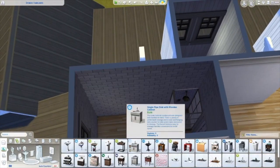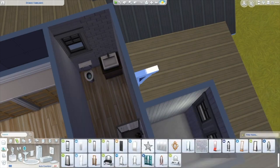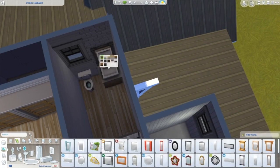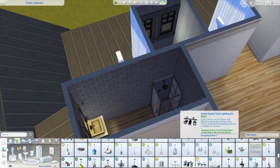Otherwise, I would credit it. But I just saw it randomly on a "Show Us Your Build" thing. And yeah, this is the kids' bathroom upstairs. And you can expand this a little bit.